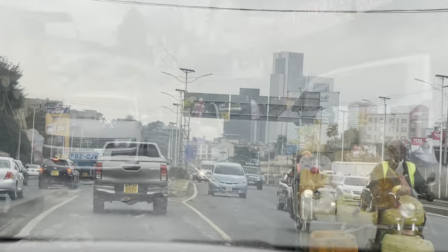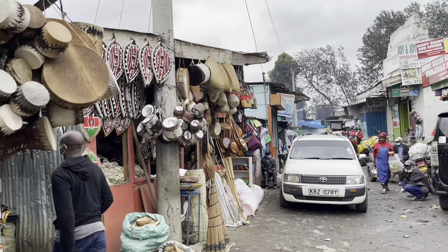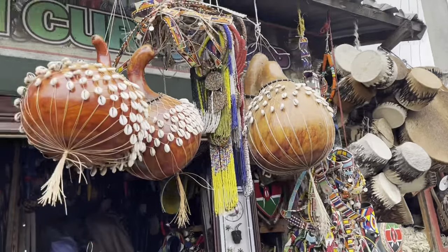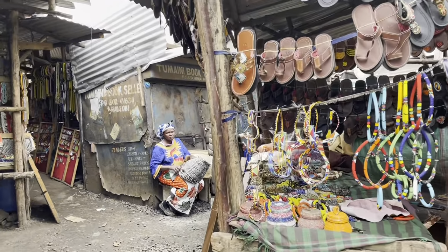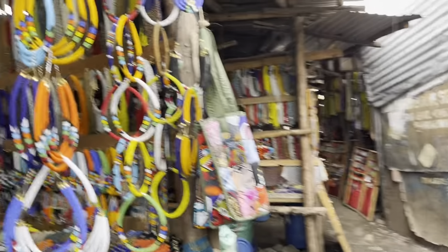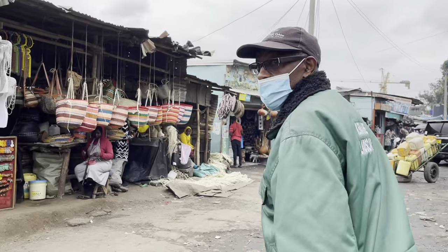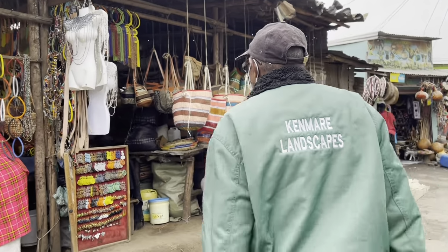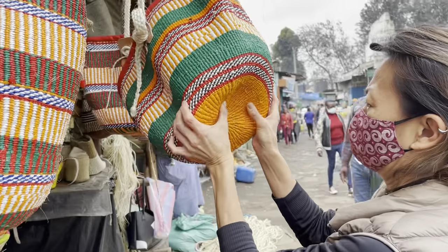To many people, Nairobi is a rapidly growing modern city. But there's a part of the city called Kariakor that has a very special character. With my friends Evans and Yoko, we came to look for locally crafted baskets. We know that this place is famous for them.